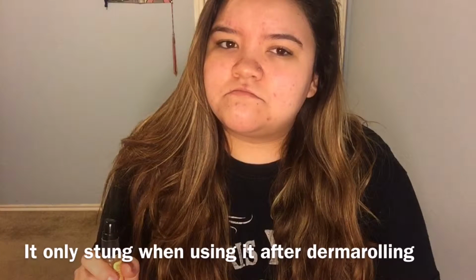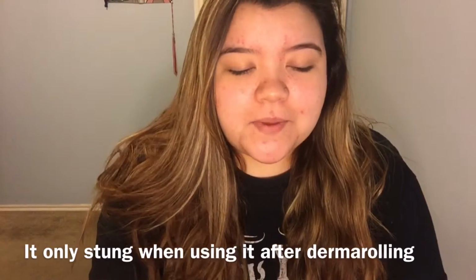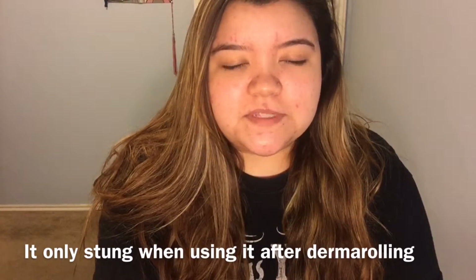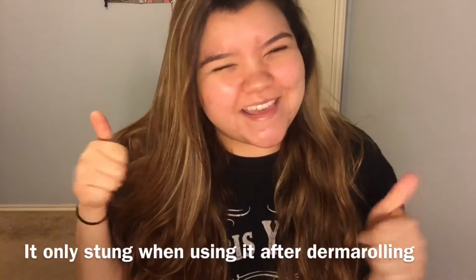So I do use the Bedescu one every single time after I dermaroll, and I alternate between this one and the Bedescu, just because of the price and I want to use it sparingly. So I just wanted to mention that. Okay, interesting. But those are the two serums that I've been putting on at night. So yeah.